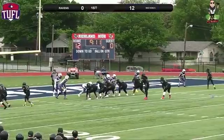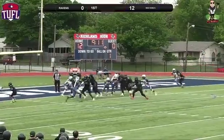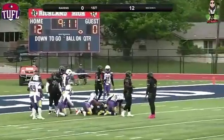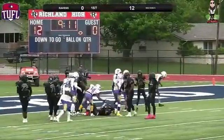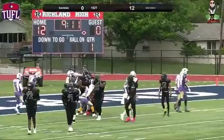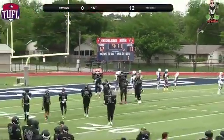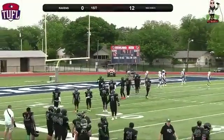As we have a trip set to the left bunch here in the red zone. Handoff again to number 4. Why not? As he's stonewalled. He's not going to get in. So they go for the 2-point, and they don't get it. And again, we're going to have the War Rhinos kicking off to the Ravens as they lead this 12-0 with 9 minutes left to go in the first.